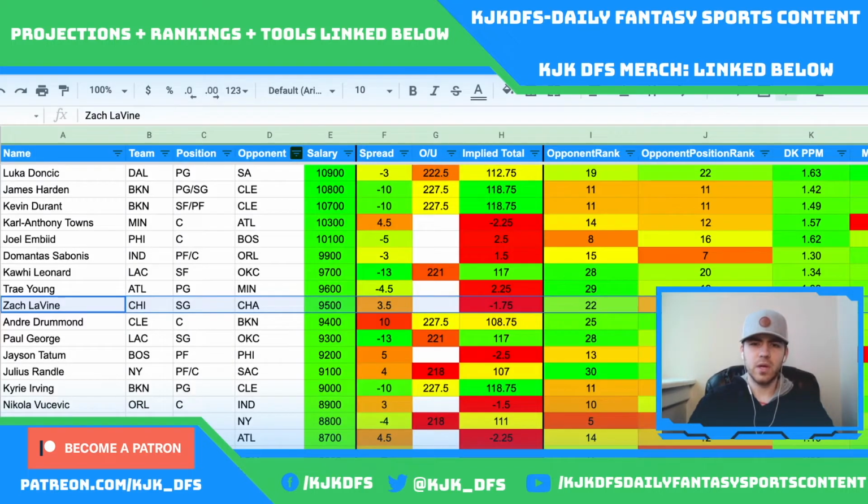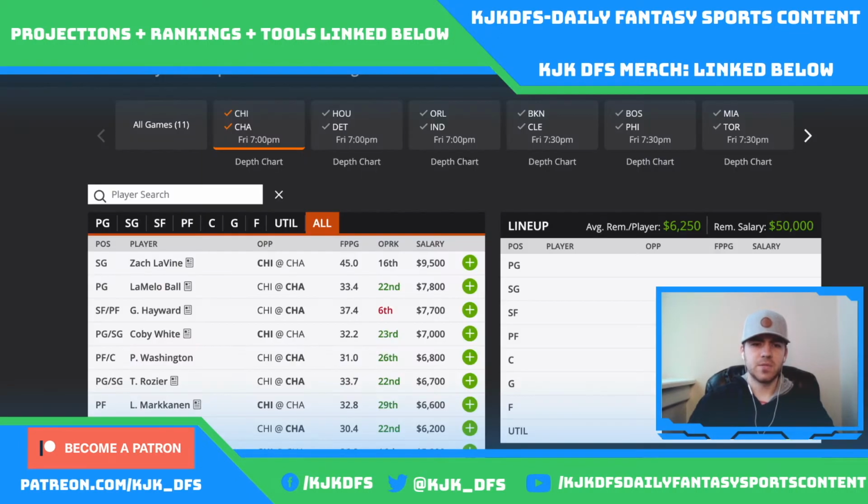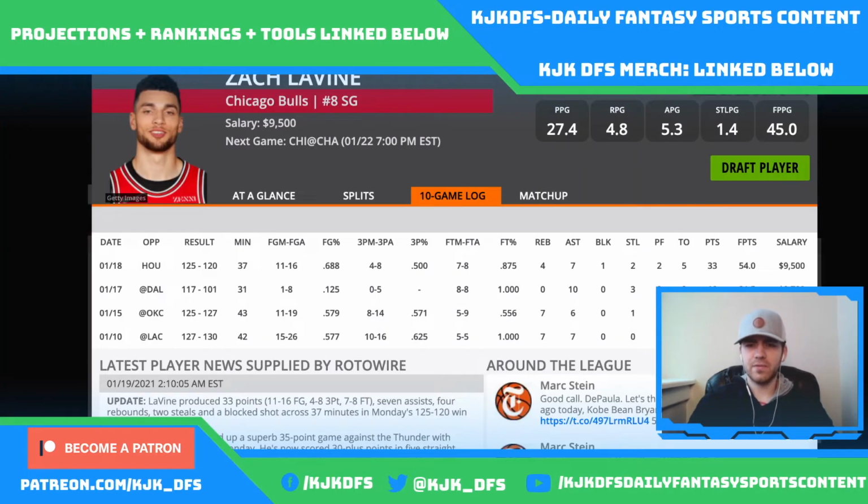I mean, we got Zach LaVine highlighted right here. Hornets are the 22nd best defense overall, 11th best against his position, but he's putting up 1.27 DK points per minute, and I've got him projected for around 31 minutes right now, with room for upside. If you're looking at his game log, he's played 45, 35, and 33 minutes, so around a 33-minute projection is where you're looking at for him.